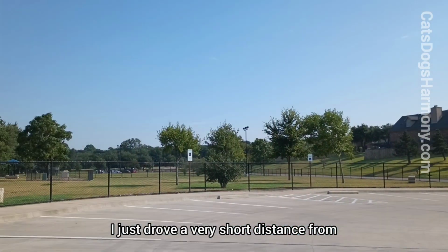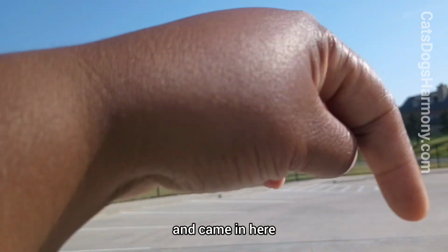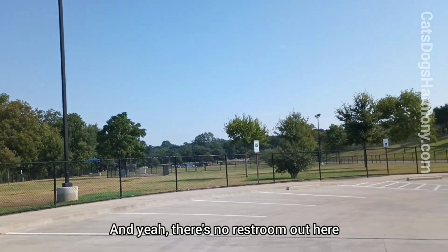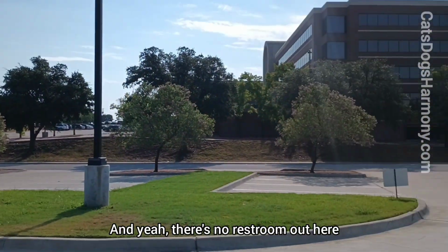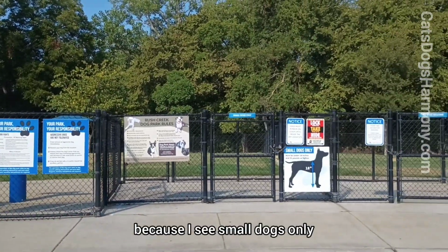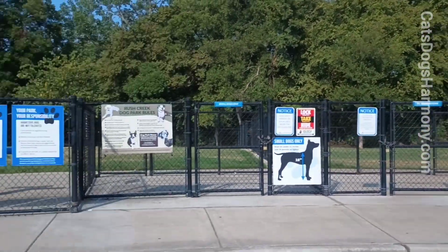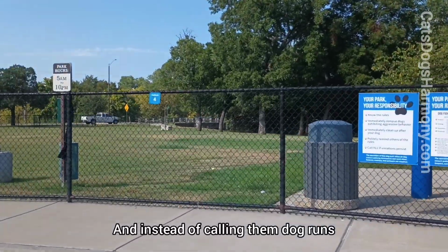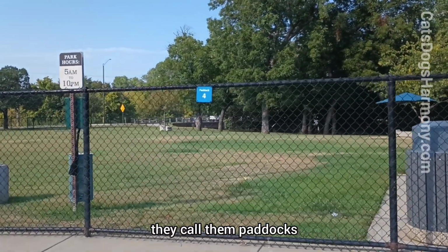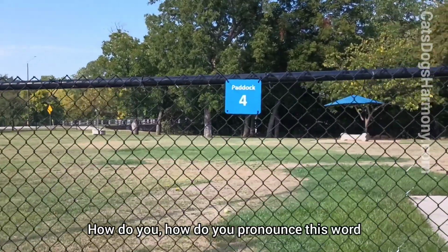I just drove a very short distance from that side over there and drove down the little road and came in here. And yeah, there's no restroom out here. And it looks like this is the exact same setup because I see small dogs only and I see all dogs. And instead of calling them dog runs, they call them paddocks. Paddock. How do you pronounce this word?